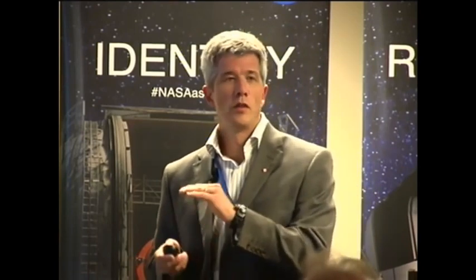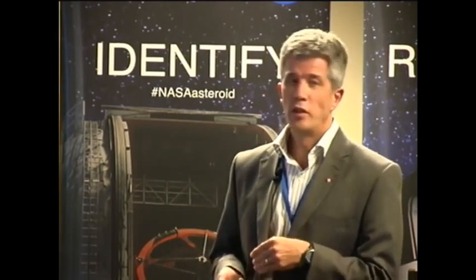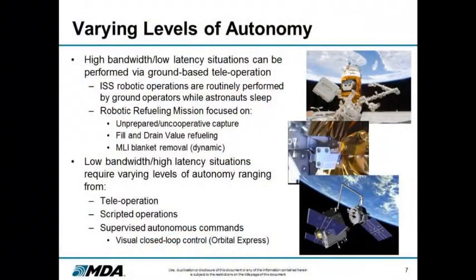MDA has also been looking at low bandwidth, high latency situations. And we've had a variety of contracts with the Canadian Space Agency looking at variable autonomy. And variable autonomy, we consider it a spectrum, and it ranges from teleoperation to rigorous, rehearsed, scripted operations to supervised autonomy. Not dissimilar to how the Curiosity rover landed on Mars, there comes a point where operator in the loop no longer makes sense via ground control. We've actually demonstrated this in conjunction with Boeing for Orbital Express, where the manipulator closed the loop with cameras as the proximity became closer and closer.